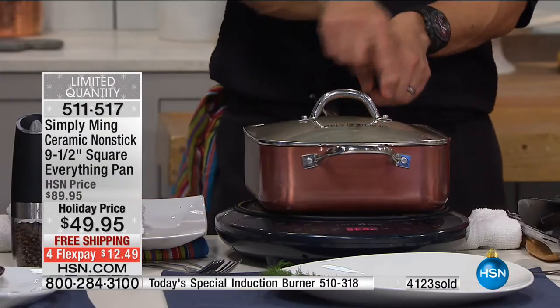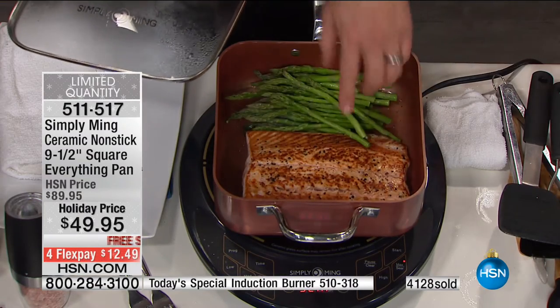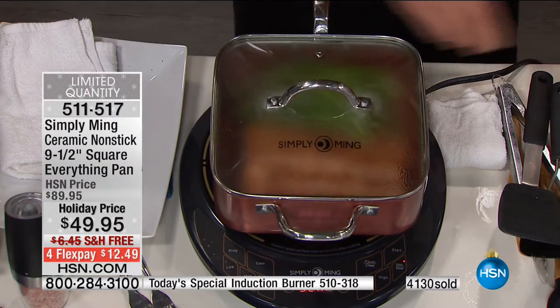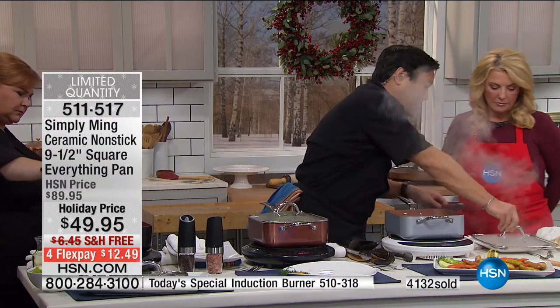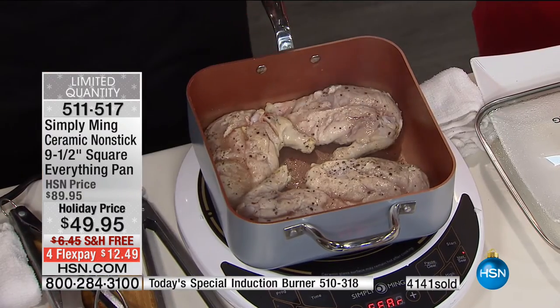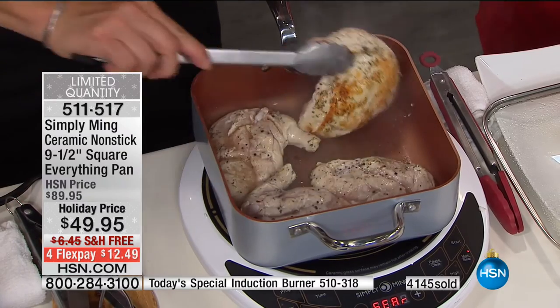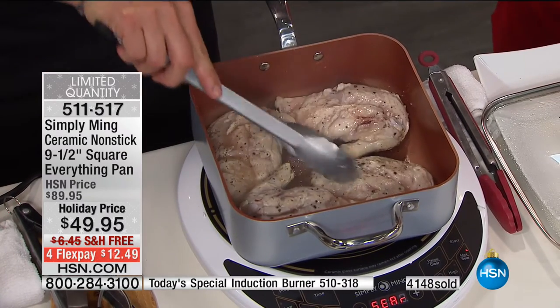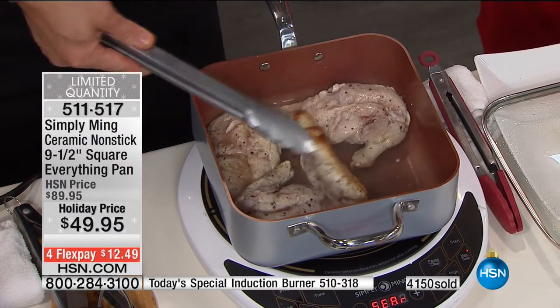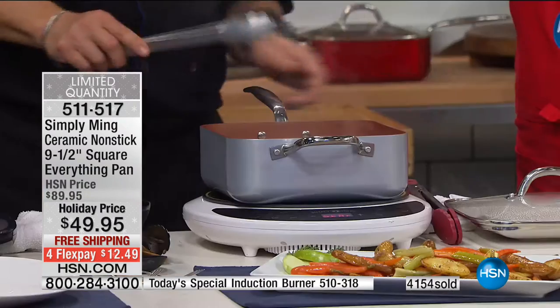Right. And this salmon, which you see is perfectly cooked, is already going to start steaming itself. And these asparagus will be done in about 4 minutes. And this chicken, which we started just a second ago, because we kept the cover on, you can see how it's steaming itself. As soon as you get a little bit of nice color on these chickens, look at that. I'm going to want a little bit more color, but it's nice and even. It's beautiful. I can flip these. These will also be done in 5 minutes.